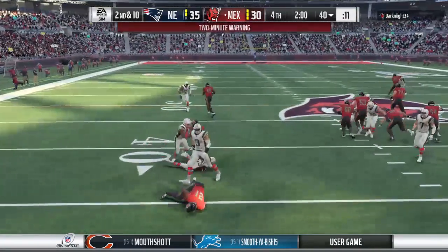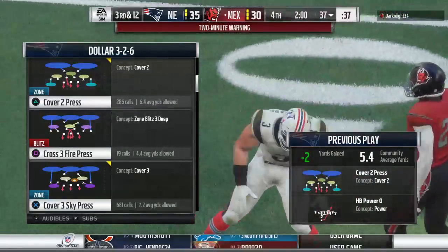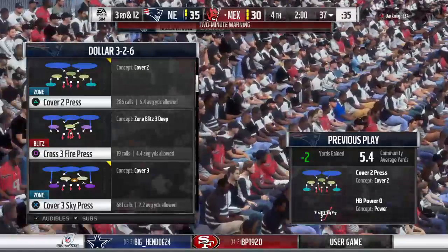And now here's a carry heading left. And maybe a measure of revenge there. He's had his way in this one, but this time they get him behind the line.